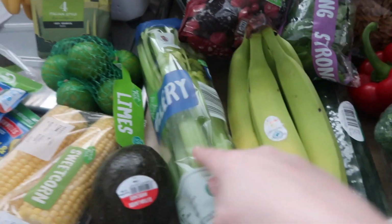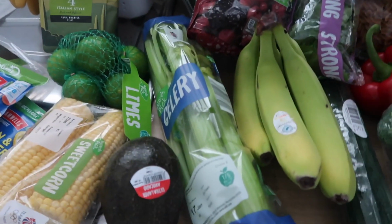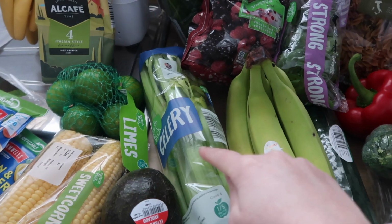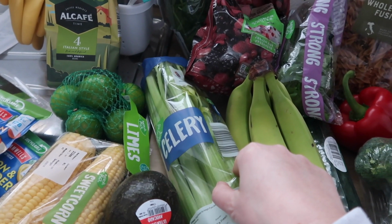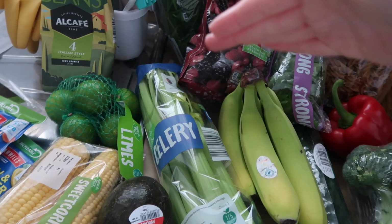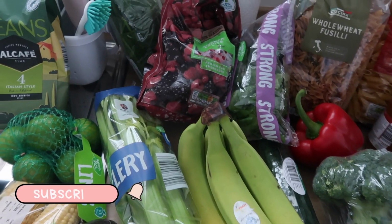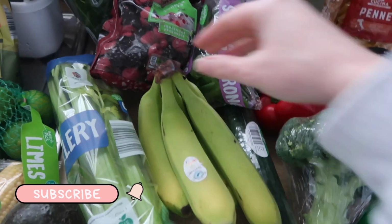A pack of celery. So they had the pre-chopped up stuff, so where the ends are cut off, 97p. And this pack was 57p. So I thought, for the sake of me just cutting the tops and the bottom off, we'll save ourselves 40p. It's so crazy how they can get you with things like that.